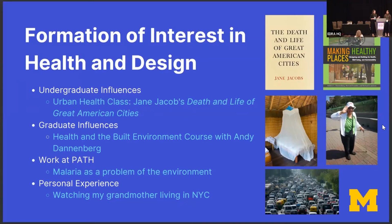So even though I'm now adding this design component, I think for me, the interest in design and health really stretches back to my undergrad. When I was doing my sociology major, I took an urban health class, and there we read Jane Jacobs' Death and Life of Great American Cities, which I think was the first time I'd ever seen the social outcomes really linked to what the built environment was like and health outcomes and how all of these things are influencing people's lives. When I was in graduate school, I took Andrew Dannenberg's Health in the Built Environment course. And there we looked at the textbook, Making Healthy Places, of which Andrew is one of the authors. And I think the class really opened my eyes to how many ways the built environment influences health. And that was the moment that I said, okay, yeah, this is what I want to do.